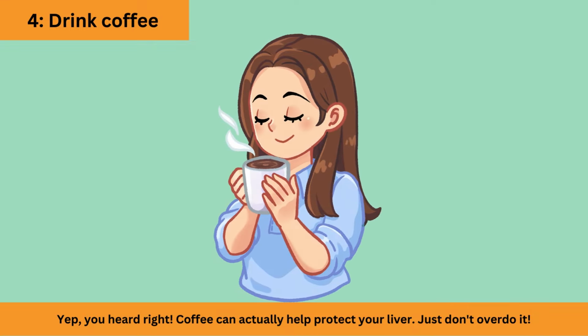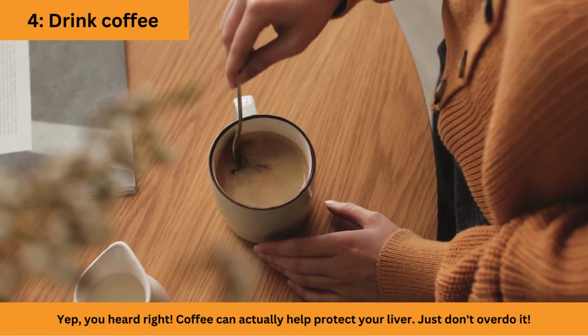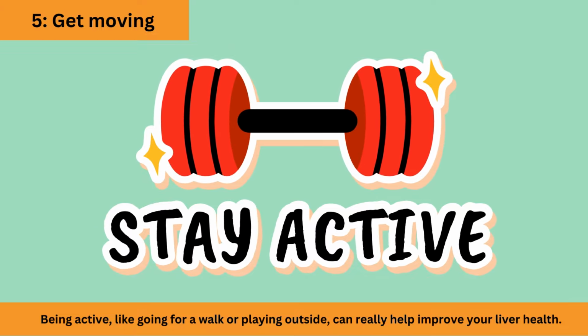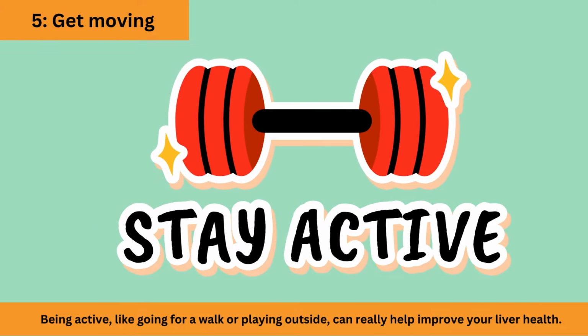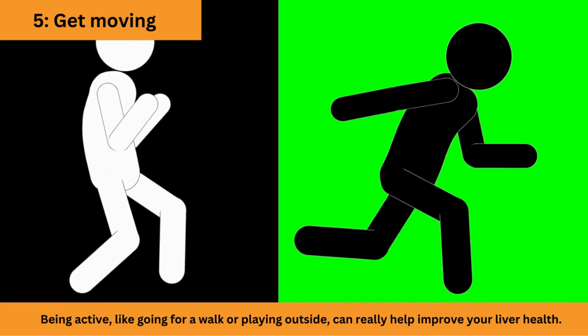4. Drink coffee. Yep, you heard right. Coffee can actually help protect your liver. Just don't overdo it. 5. Get moving. Being active, like going for a walk or playing outside, can really help improve your liver health.